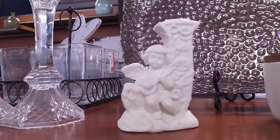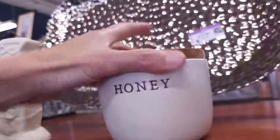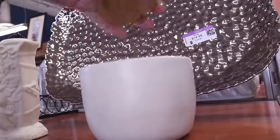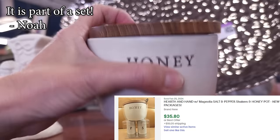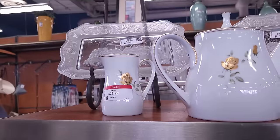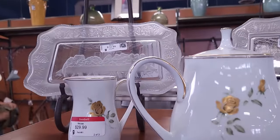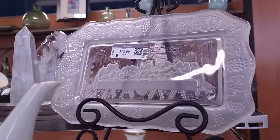Give me a J. Little honey jar by Hearth and Hand of Magnolia. It's missing its spoon. Oh, it's $5.99. That's not bad. That's not bad. But we're gonna pass. Got some beautiful glass Last Supper plates.